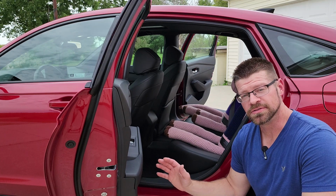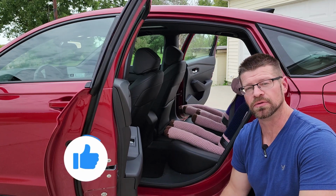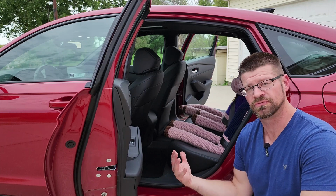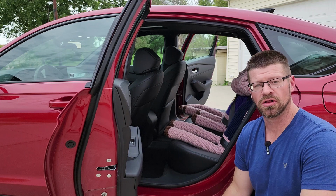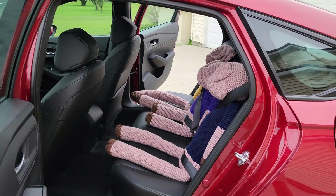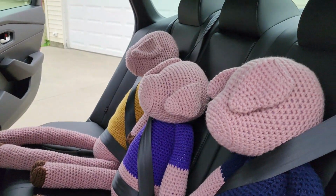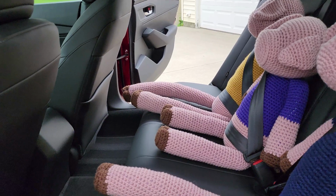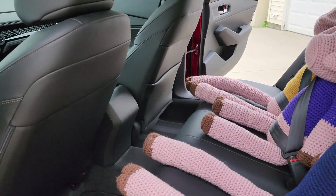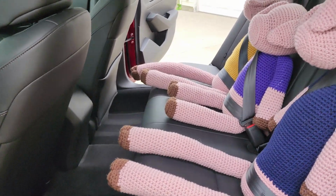No, these are not our kids. Our kids are grown, but we wanted to be able to show you guys how kids would fit in these vehicles. So we have these guys and we call them our parrot pigs. Okay, here you go. These are the parrot pigs, showing you guys how much space there is in the back seat for kids. Right, it's not exactly perfect, but you guys get the idea.